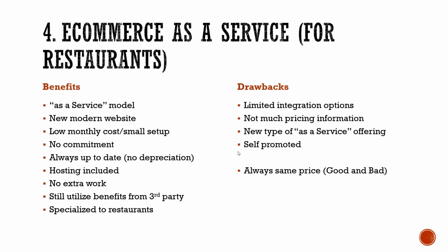And eDine's solution is $379 per month for a single location. That's a new website with online ordering. Like I said, it's new. That's why there are limited integrations. That's just the nature of a new type of business. You're not going to find much pricing information, and it's going to have limited integration options.